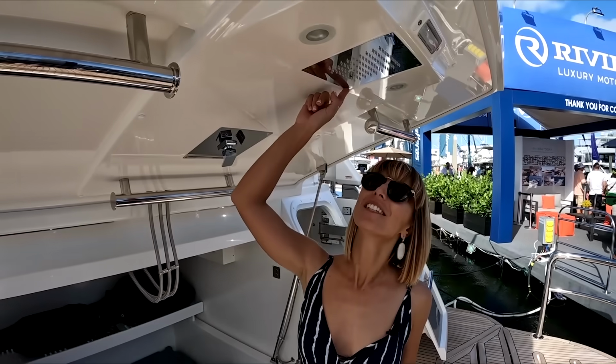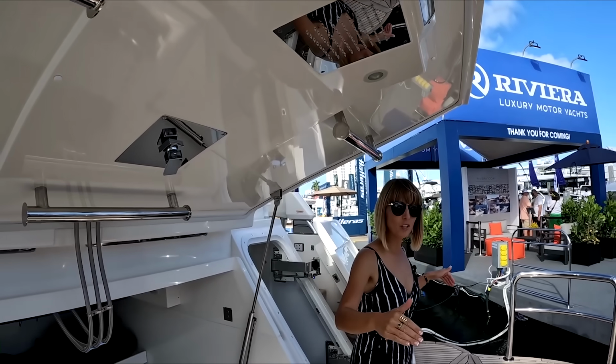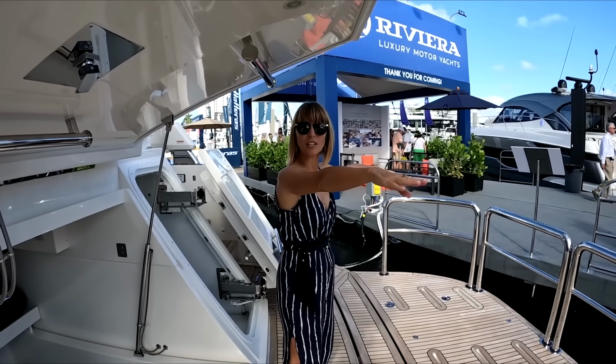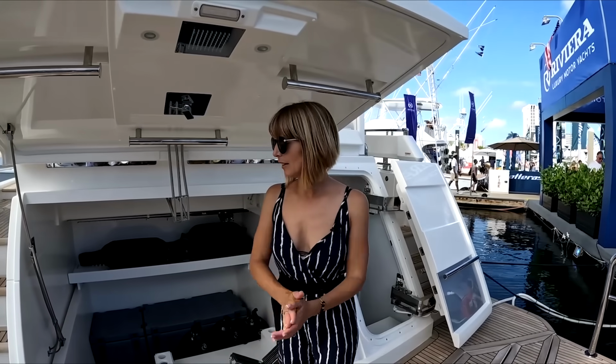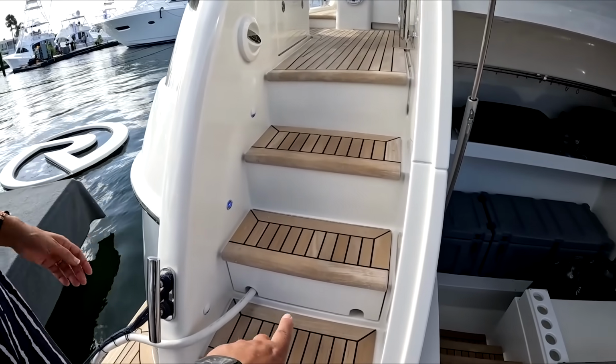We have a built-in shower here, which is nice as well. This creates an extra shade. Also, you can figure out some way of creating more of an even shaded area if you wanted to. Put some loungers here and really hang out. Yeah, it's pretty cool. Let's step forward. All right, let's go up. So we've got a Glendinning cable reel system on either side of the vessel.